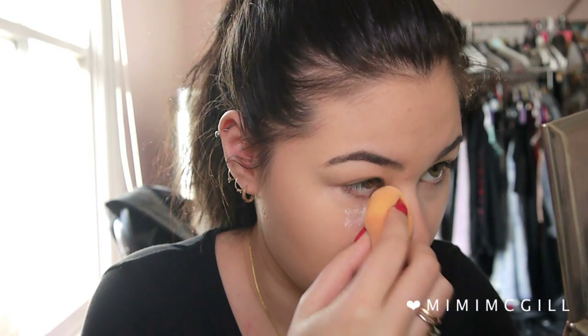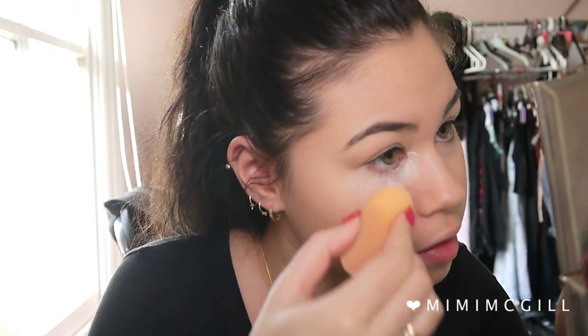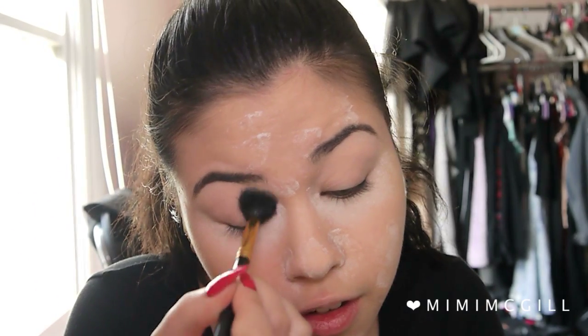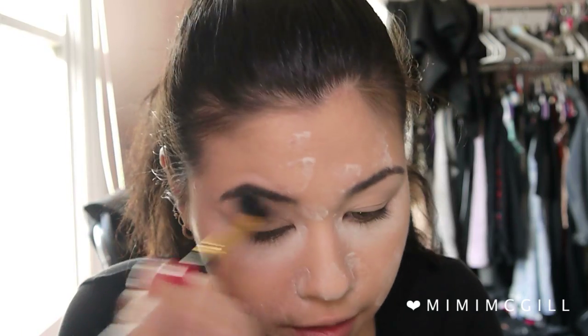To set that using loose powder, I'm going to use the Rimmel Match Perfection. Another great one is the NYX Set It Don't Throw It. I actually prefer that one to this one, but this is what I'm going to use. To set my eyelids from creasing and to make the eyeshadows blend out better, I'm going to use the same loose powder.